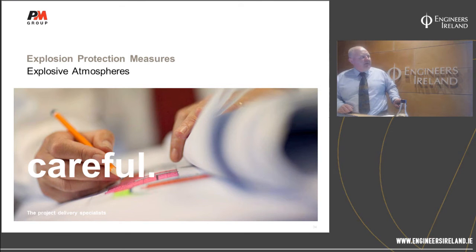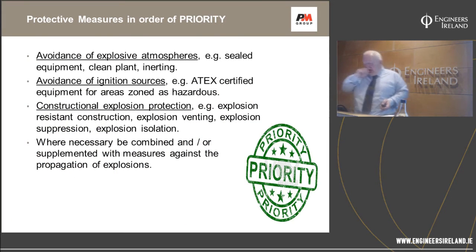Okay, so that's a little bit about dust and flammable hazards. Again, the protective measures we'll now go through: avoid the explosive atmospheres, seal the equipment, keep the plant clean. We avoid the ignition sources. We have our ATEX certified equipment for areas zoned as hazardous. We have our constructional explosion protection, which is, if we can't stop it exploding, we make it explosion resistant construction. We put in explosion venting, suppression systems or isolation systems. And then we have measures to stop the explosion propagating between the equipment items. So that's what we try and do, okay?